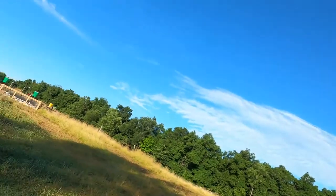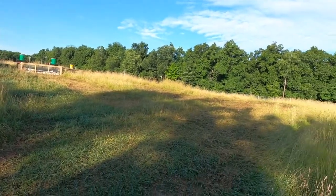All right, so now we will go check out the chickens in the pasture. This is the pasture area.